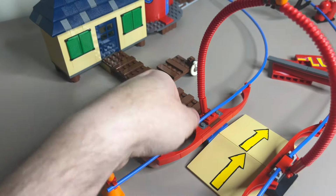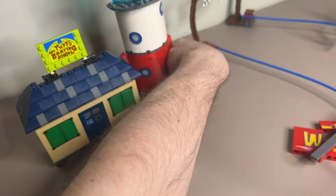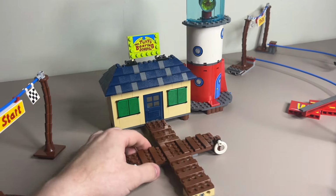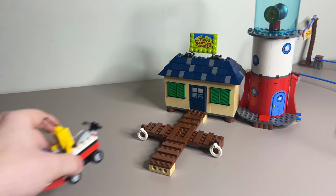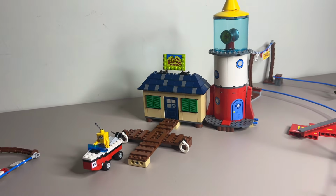Now the cool thing about this set is you could dismantle it with all of these little Technic pins. So if you wanted a smaller footprint, you certainly could achieve that. And then of course you could just have Mrs. Puff's Boating School on its own, and you could move the course out of the way. Like maybe you were building a Bikini Bottom back in the day and you just wanted this. I think it's pretty cool you could do that. Then of course you could park the boat in one of the little parking stalls here, which is quite cool. And now we'll go ahead and take a look at the inside of the school here.